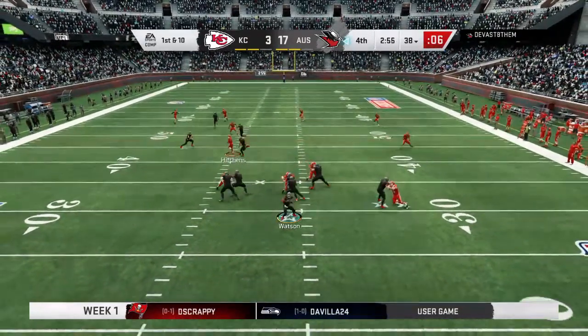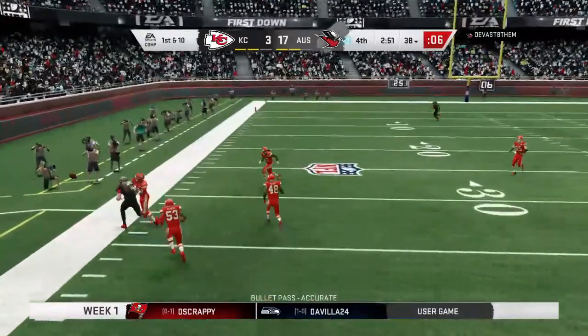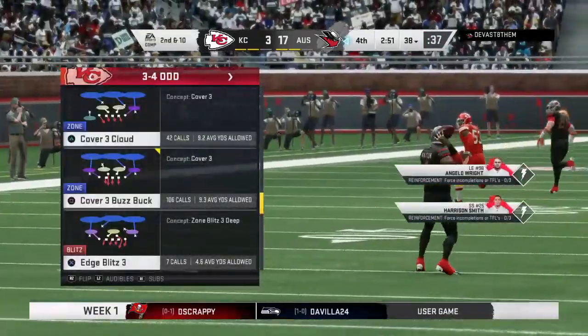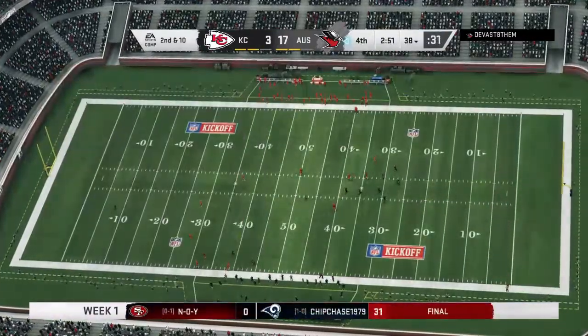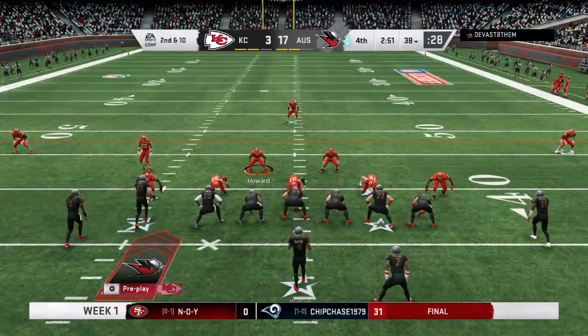On first down, it's Watson. Buying time to his left. Now he'll let it go deep down the left sideline. Oh, incomplete. A turnover would have really helped there. Almost intercepted. Instead, it's just 2nd down. They work again from the 38 on 2nd and 10.